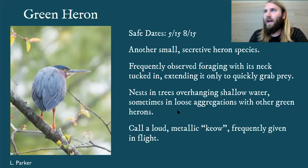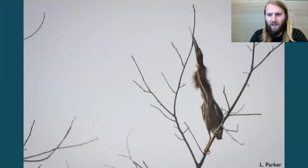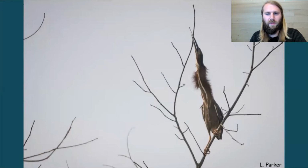So this next slide I included because I thought it was just kind of funny. I say that these species are very secretive and hard to spot, but every once in a while you get lucky and you have an observation where you get to see the species clearly, and you know that this is a breeding confirmation. This green heron was right out in the open near a wetland system surrounded by forest, and it was flying up to the trees and snapping off twigs right out in plain view.